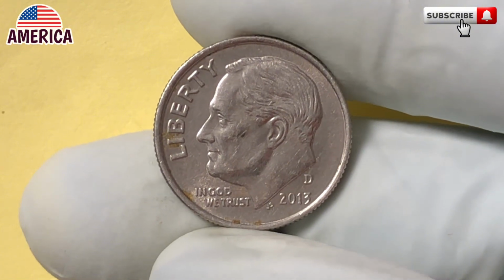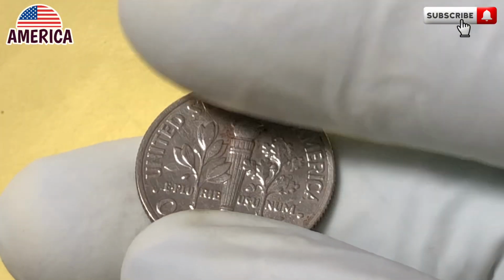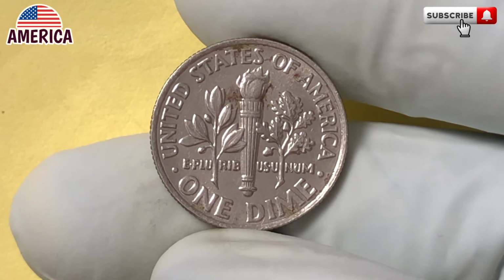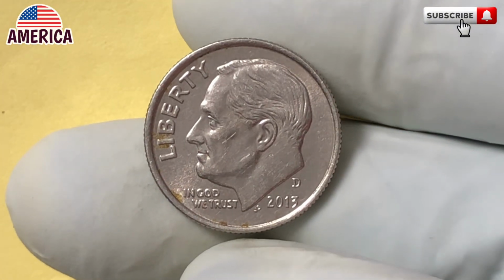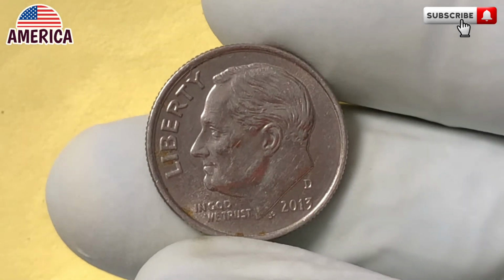This occurs when the die used to strike the coin is misaligned, resulting in a double image. If you find a double die error on a 2013 dime, you could be looking at a coin that is worth much more than its face value. Double die errors are highly collectible and can sometimes fetch hundreds to thousands of dollars depending on the severity of the error.